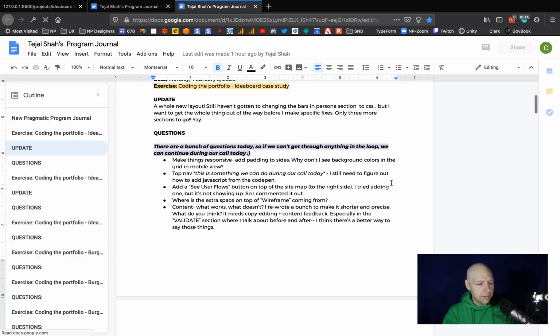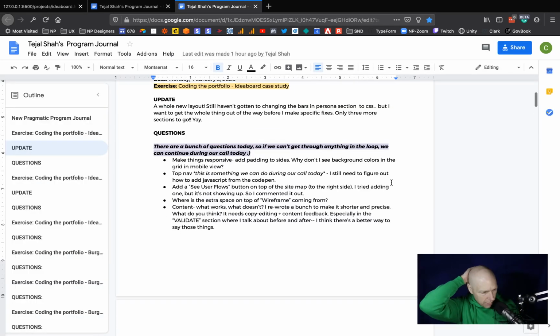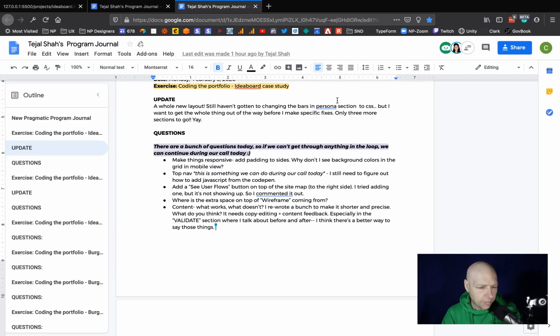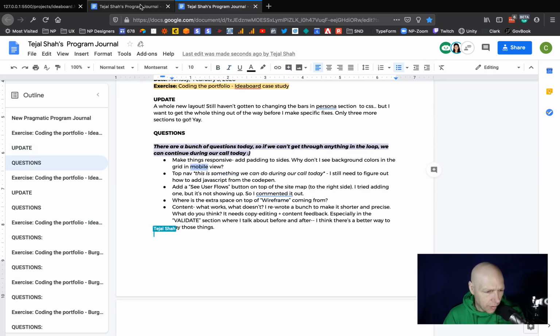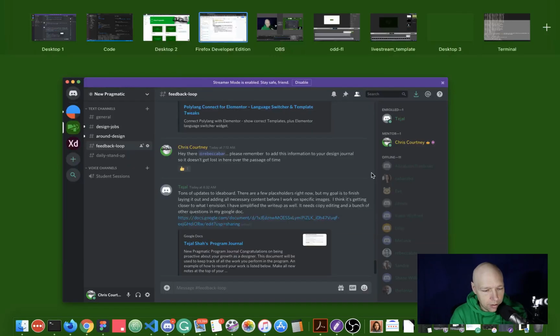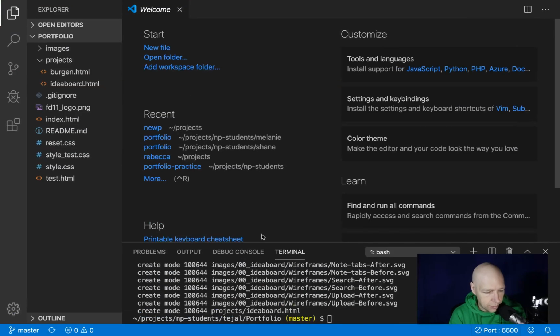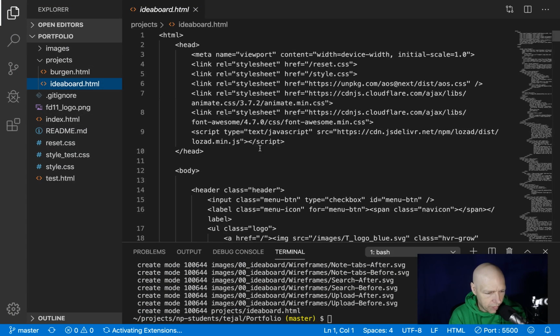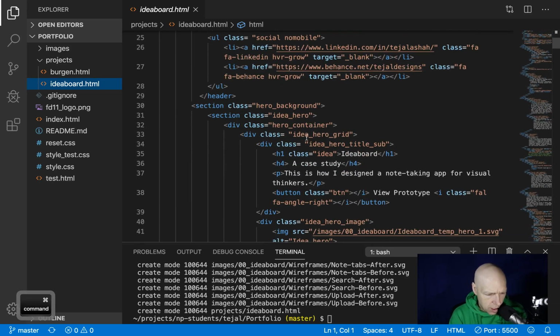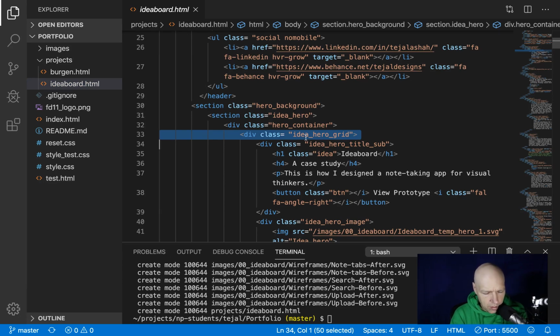Let's see here. So, adding padding to the side. Why don't I see colors in the grid mobile view? I guess I've got to figure out what grid you were referring to. So, I'm gonna pop back over to the code so that we can see what's going on here. Hero grid. All right, so you've got a hero grid.